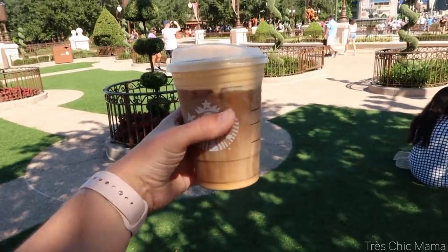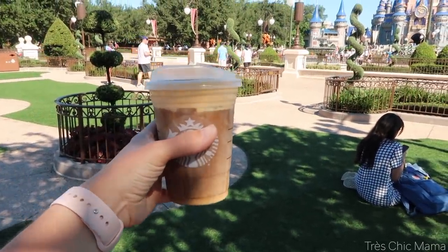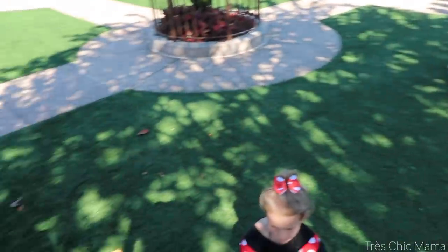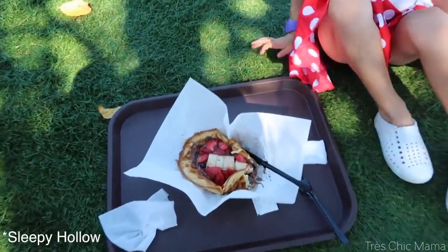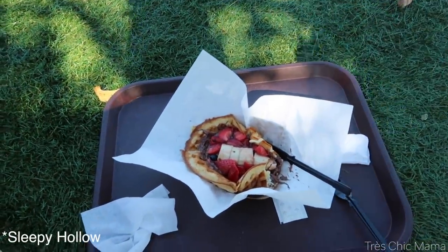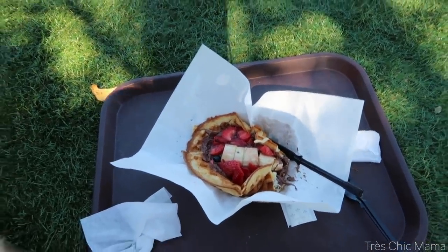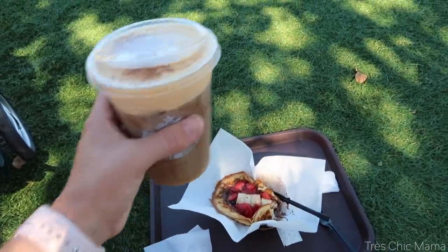All right, so I had to stop by Starbucks and get a pumpkin cream cold brew on Main Street because how magical. So we are in a little grass hub area, just relaxing in the shade, and we got that Nutella waffle stuffed with lots of fruit, which Sydney's been picking out while I went and got coffee. It looked prettier earlier, but we're gonna sit here for a second and eat and then go find some more rides to do.